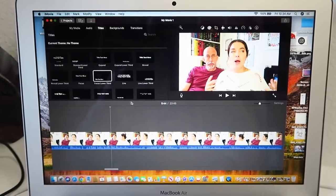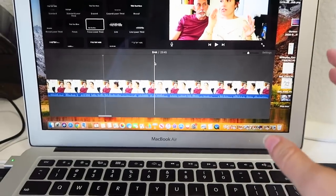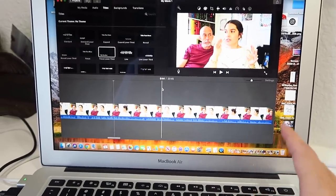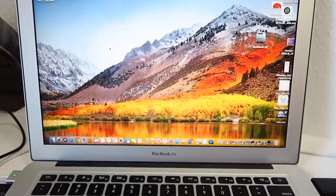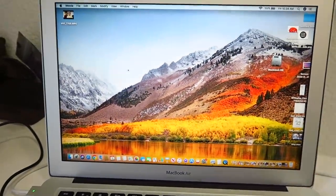Okay, so basically I use iMovie to edit everything. It's so simple. I have a MacBook Air. These are questions that I get asked all the time, like what I use to edit, what is simple. This is what works best for me. I have this laptop, load my clips from my SD card. You just pop your SD card in this little guy, and then they pop up on here.